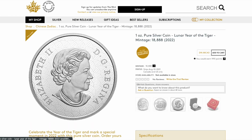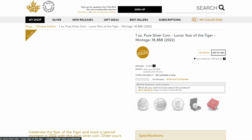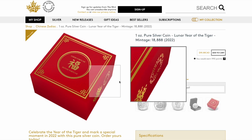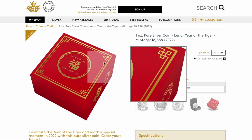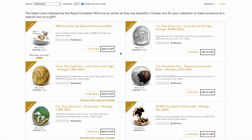On the obverse, we have the queen herself. The display box is pretty typical, nothing special there. And then we have an outer case with a good fortune, overall red and gold design. I think this box here looks amazing. It's beautifully done. Okay, so let's go into the third coin.